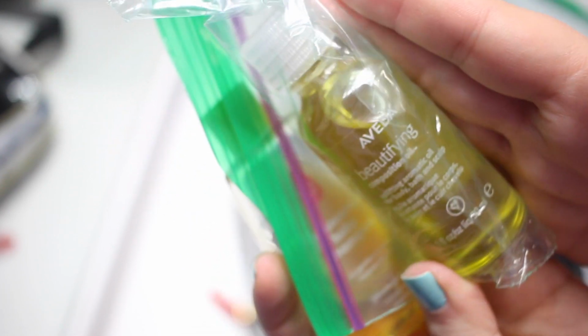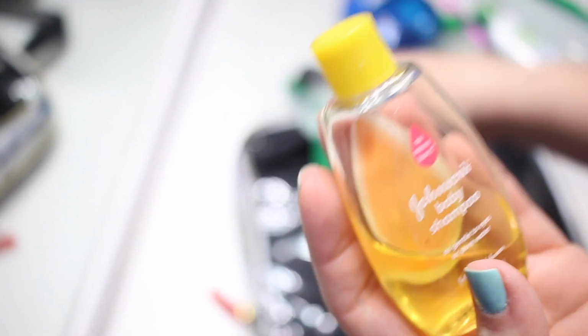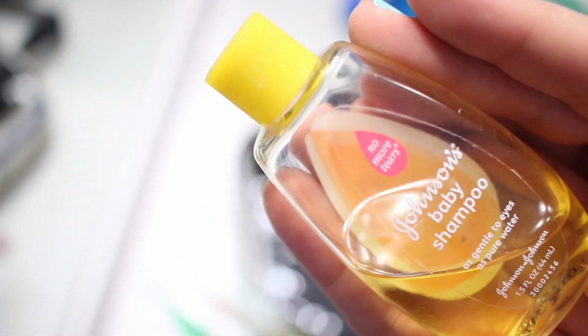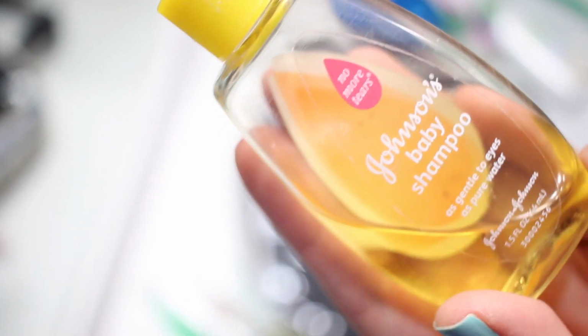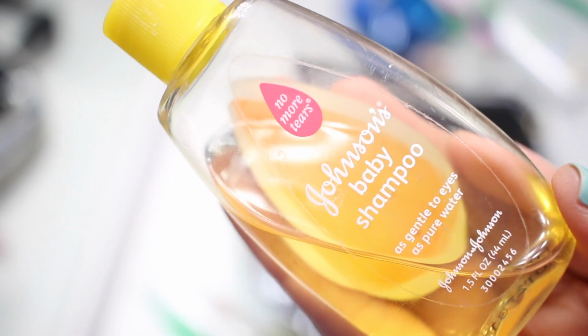Taking some Aveda body oil. This is a beautifying composition oil. It's a nice small container, but I love to use oil when I get out of the shower. And then I always like to travel with Johnson's baby shampoo. I like to use this in case I ever get some eye allergies, to wash my eyes out. It also works to clean your brushes, so it's multifunctional, but I especially take it because if I get bad allergies, this is the solution.